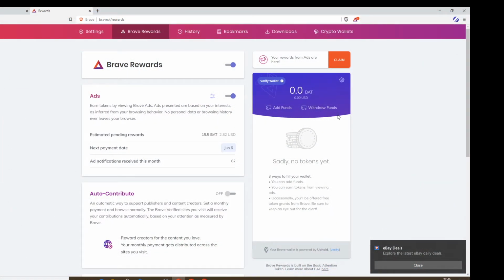In this example, you can see at the top, your rewards from ads are here, and then the orange claim button. If you click that, depending on when you click it, if you do it in the morning, there can be a bit of a delay because they pay out once a month. So everybody is potentially clicking this claim button at the same time or within a certain period.